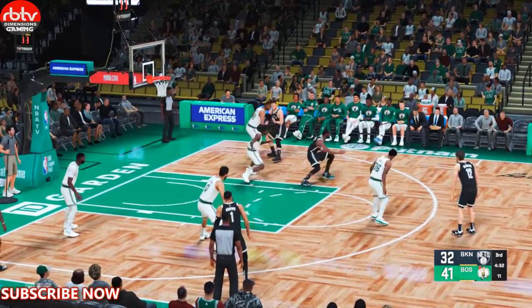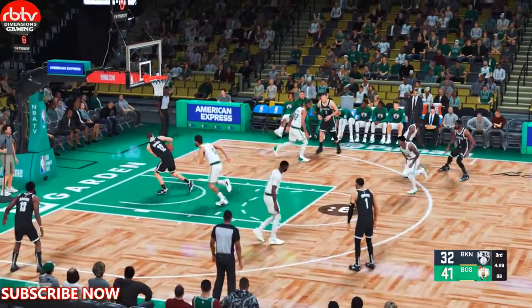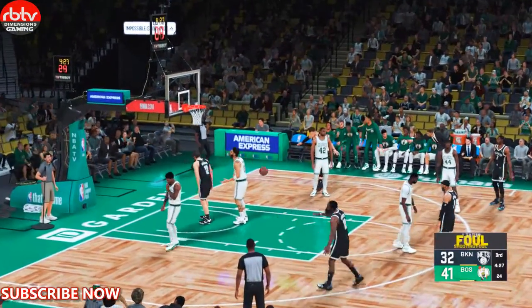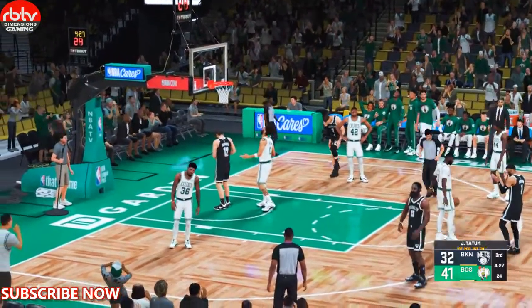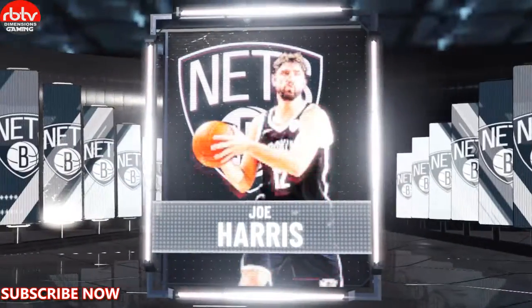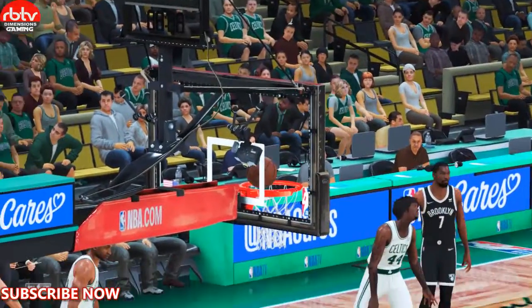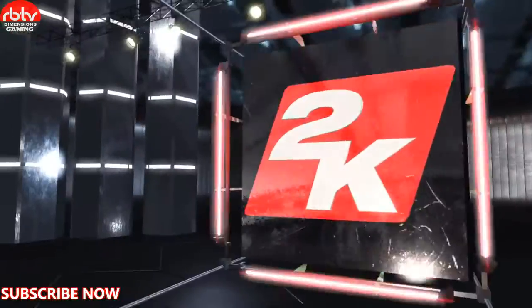KD on the wing, guarded by Horford. They double-team KD. Back at six, and foul on the shot, so he'll get a chance at the line. Improving every season he's been in the league. Harris is quietly one of the best perimeter shooters in the game. The Nets shoot their first free throws here tonight. Two shots.